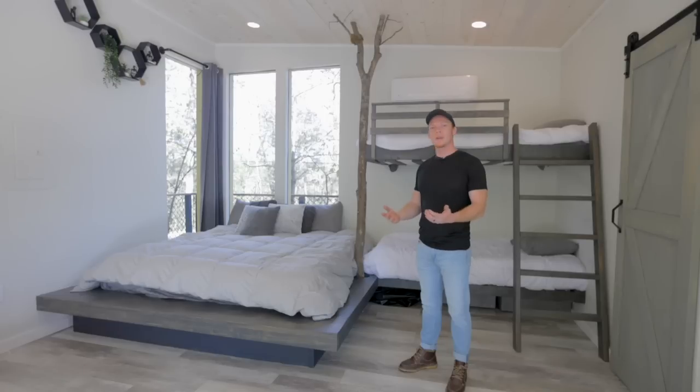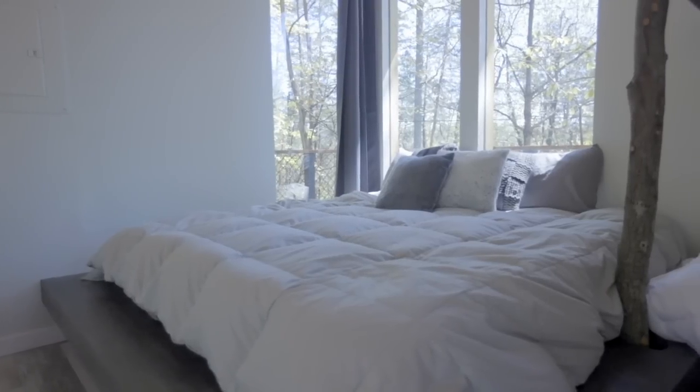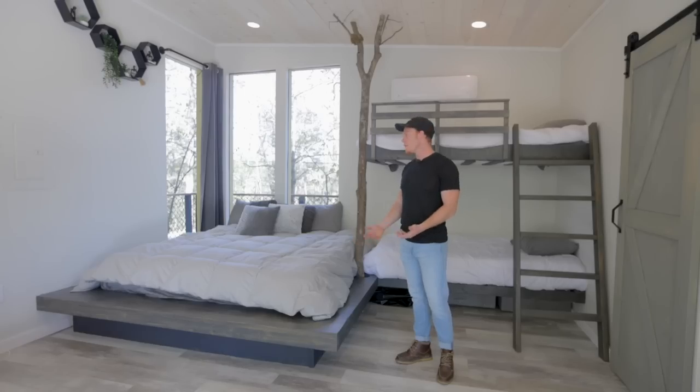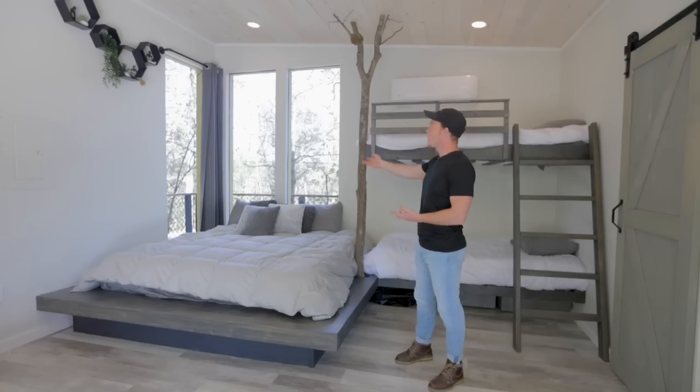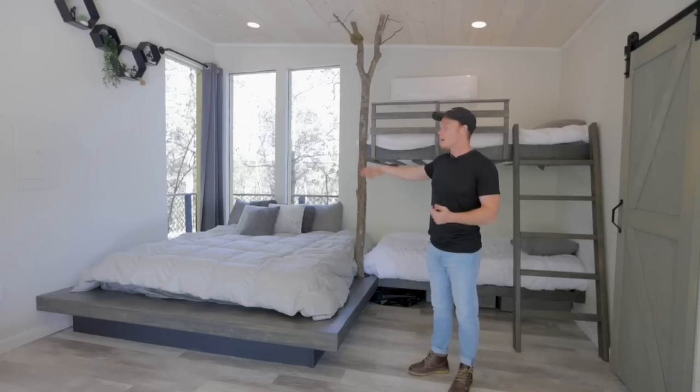So this is the sleeping area for the guest treehouse. It's pretty much a studio layout where we have the king size bed. Again, it's the floating bed idea that we built actually by hand. It was really, really fun to build, but you have the king size bed surrounded by the windows. That way, again, while you're sleeping, you feel like you're just right there up in the trees.